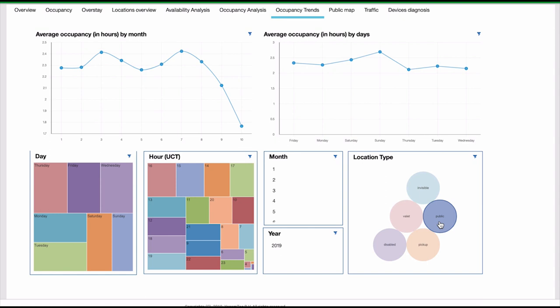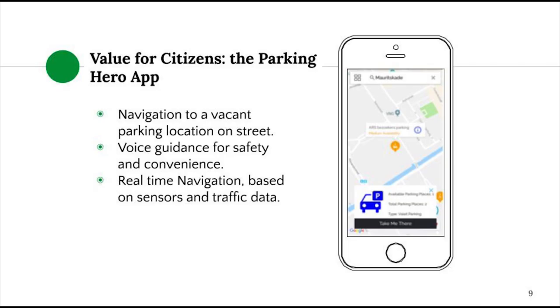No guesswork needed. And you can see how all of this translates to a value for citizens. With the Parking Hero app, anyone driving in the city can enjoy a stress-free parking experience. It's a smooth way to easily check which parking structures are open and quickly navigate there. The app knows when a parking structure's closing hours are, so it will make sure to only send you to the one that actually works for you, even if there are empty spaces available.